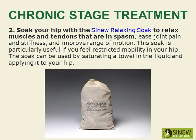Soak your hip with the Sinew Relaxing Soak to relax muscles and tendons that are in spasm, ease joint pain and stiffness, and improve range of motion. The Sinew Relaxing Soak is particularly useful if you feel restricted mobility in your hip. The soak can be used by saturating a towel in the liquid and applying it to your hip.